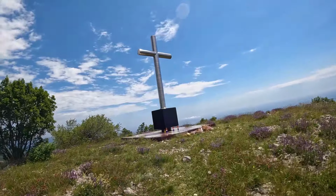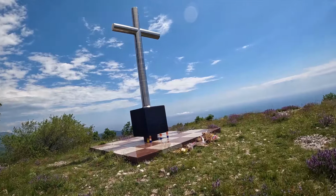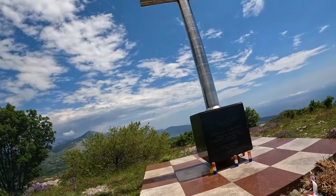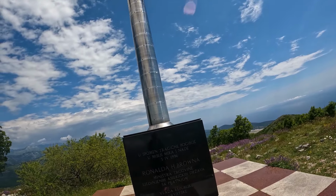And finally, the last peak of this adventure was before me. At the top there is a cross, a monument marking the site of a plane crash from 1996 that claimed the lives of many, including US Secretary of Commerce Ron Brown.